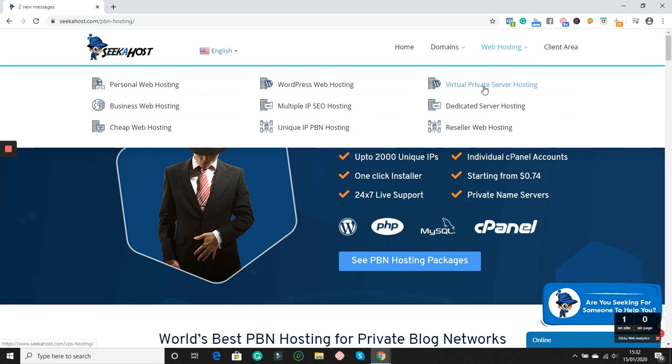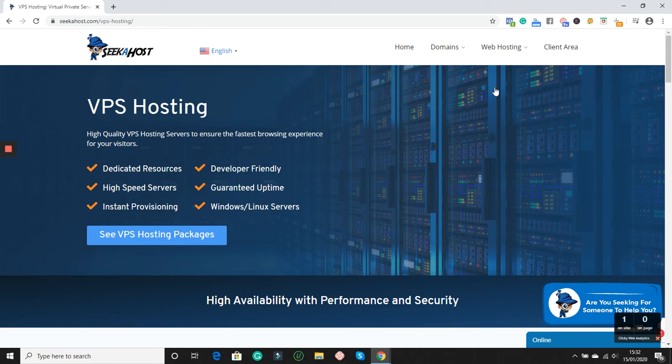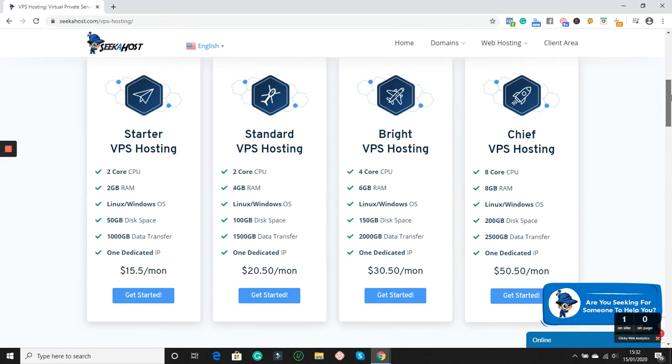And then we have virtual private servers and dedicated servers. Virtual private servers are used by a lot of web developers and some business owners who want dedicated resources at scale. It's an advanced version, not for anybody starting a personal website or a normal small business owner who just wants a couple of websites up. But there are plans starting at $15.5 per month and going up to $50. These are next level, really. The speed you get on websites hosted on virtual private servers is incredible.